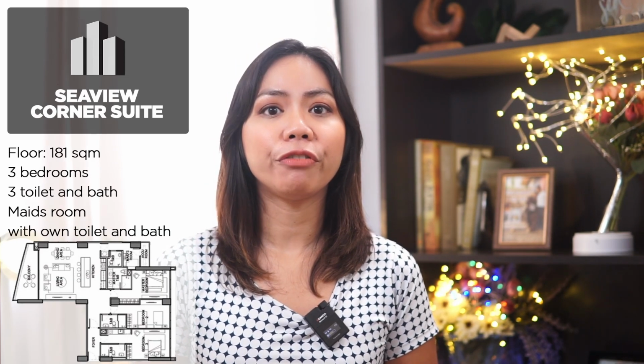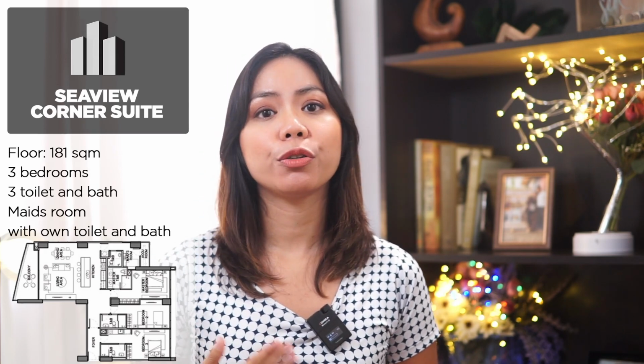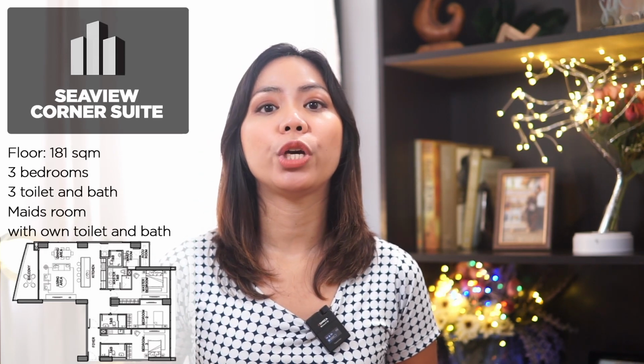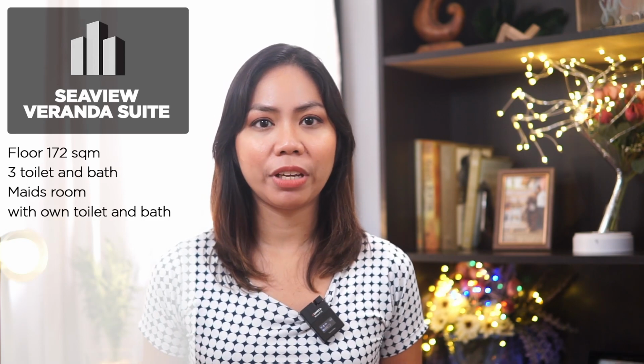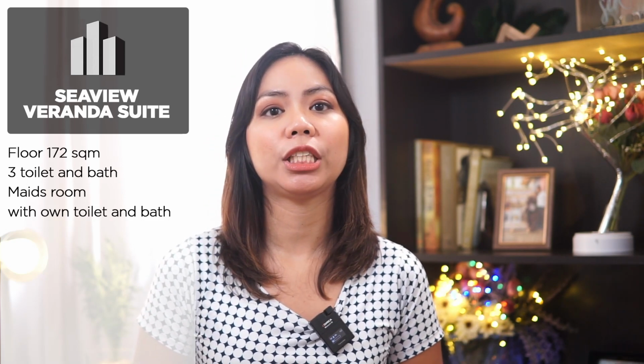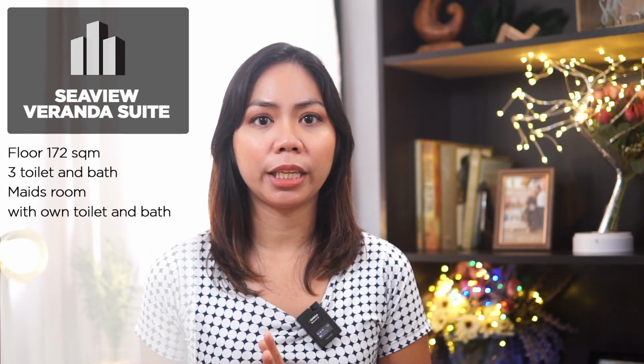And then Sea View Corner Suite with balcony facing the sea. So, the floor area is 181 square meters, has 3 bedrooms, 3 toilet and baths. Maid's room with own toilet and bath as well. And then we have the Sea View Veranda Suite with huge veranda facing the sea. Floor area of 172 square meters. Again, 3 bedrooms, 3 toilet and bath. Maid's room with own toilet and bath.